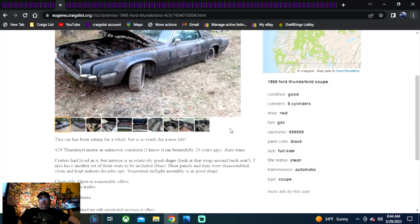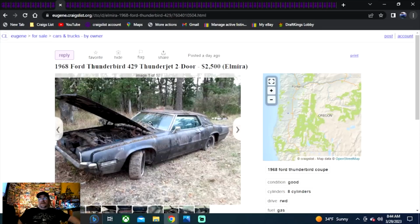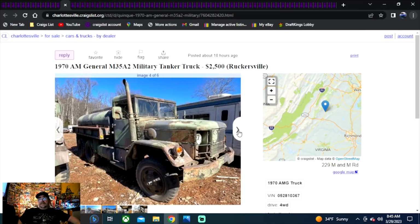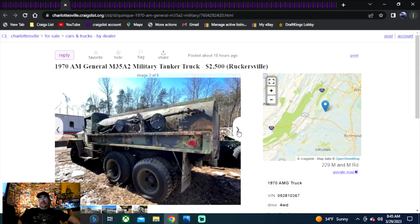Check him out, looking for a cool one, clean title. Open to reasonable offers. Oregon area, man, that's one we're checking out. Gonna be in Virginia this time, 1970 AM General M35A2 military tanker truck, $2,500. I did include this because a lot of you guys like these trucks, these big Dodge military trucks.